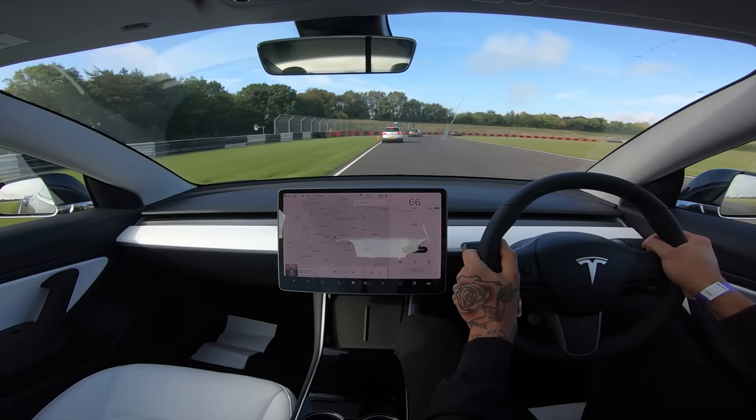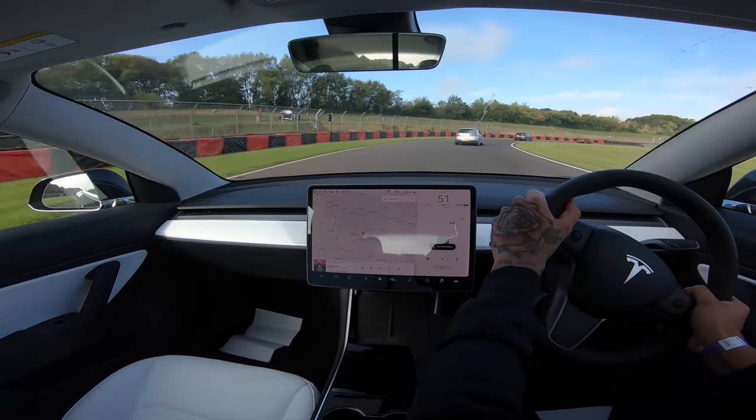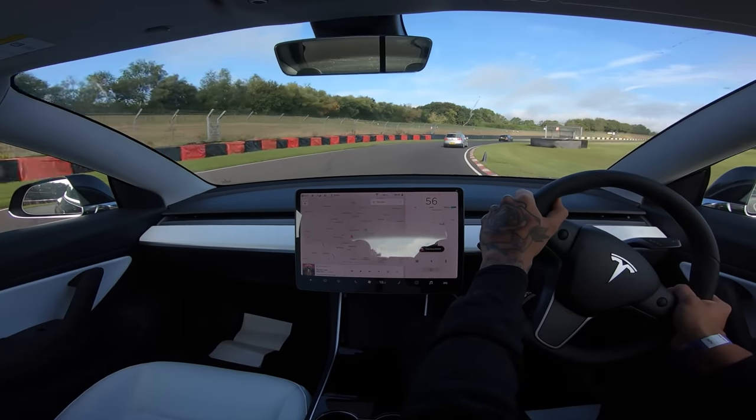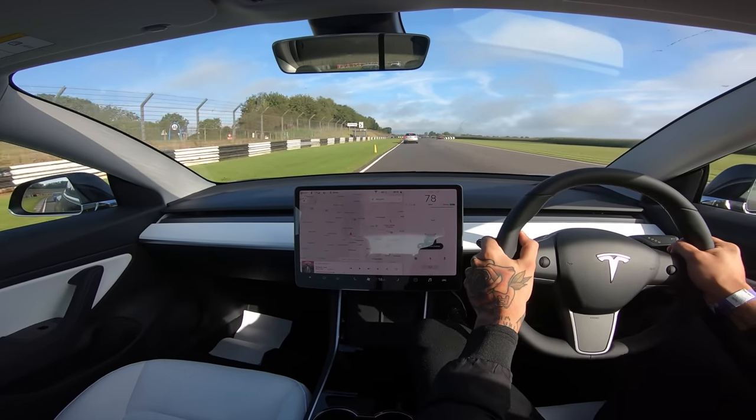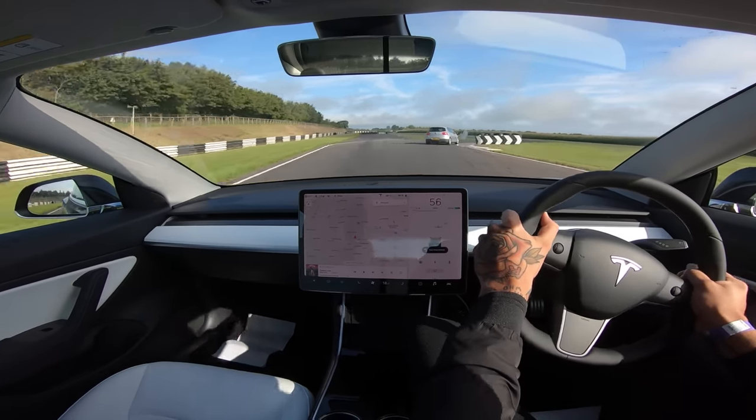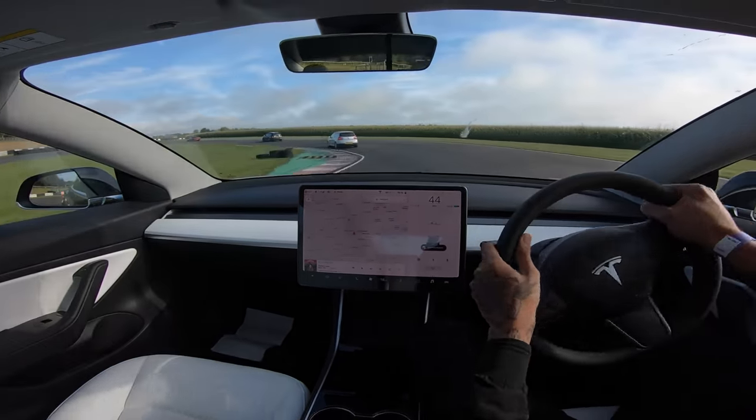So we've lost about 40 miles of charge since we started. The track is only 2 miles long, so you can count how many laps we're doing here.